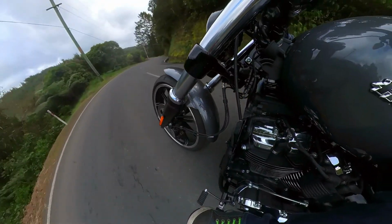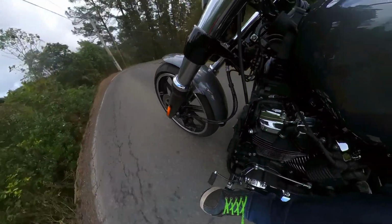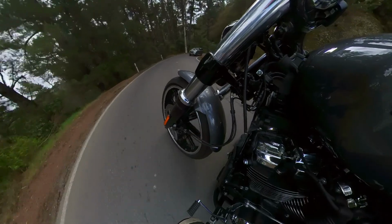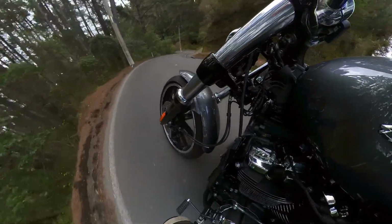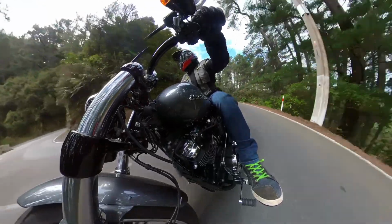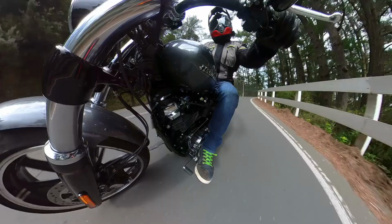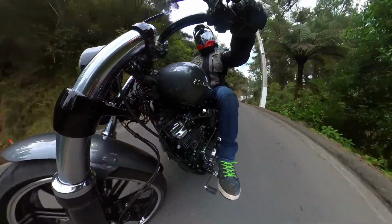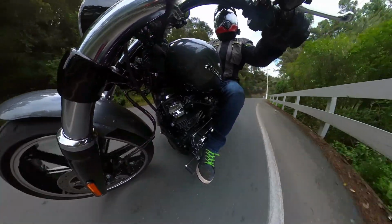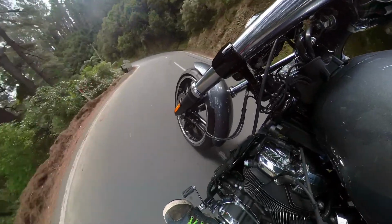Fuel capacity 13.2 litres on board and available in New Zealand in 3 colours: metallic green, metallic grey and black. It's priced from $39,495 plus on roads for the black. You'll pay about another $500 for either the green or the grey options. And I'm told at one point in time this was the most popular Harley-Davidson sold on these shores.